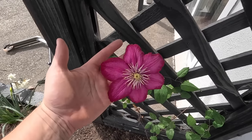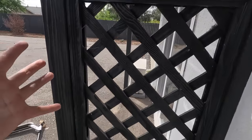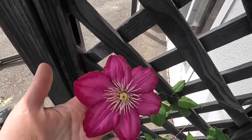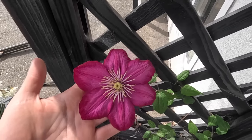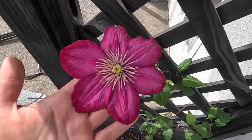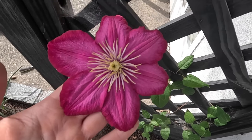So this Ville de Lyon clematis is going to get tall. It's going to get like 12 feet tall per Finula. And this one, she loves this one. This is actually the one that she has on her billboard. She has some billboards in Petaluma for Cottage Gardens of Petaluma. This is the one that she has. And I can see why, because it's gorgeous. I love it.